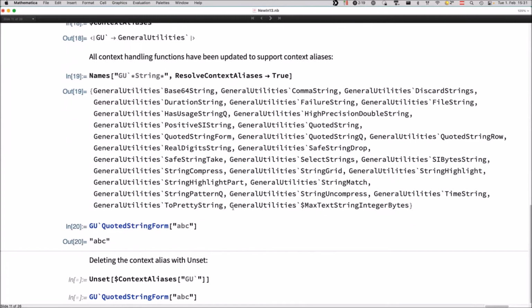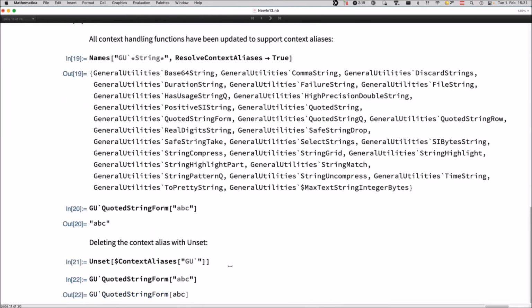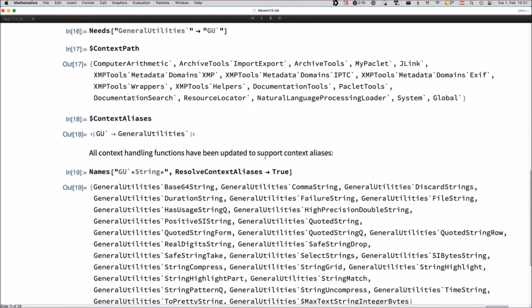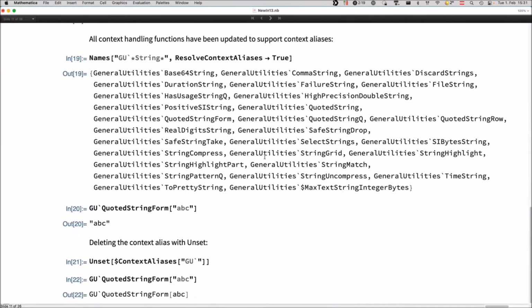And once I'm done with using the function from this GeneralUtilities package, I can simply unset the context alias, and then this function from the GeneralUtilities package will no longer be available on the system. So really, this is a major step towards making your programs future-proof. And this is also something that is common in other programming languages, where you can use shorter names to replace longer names.